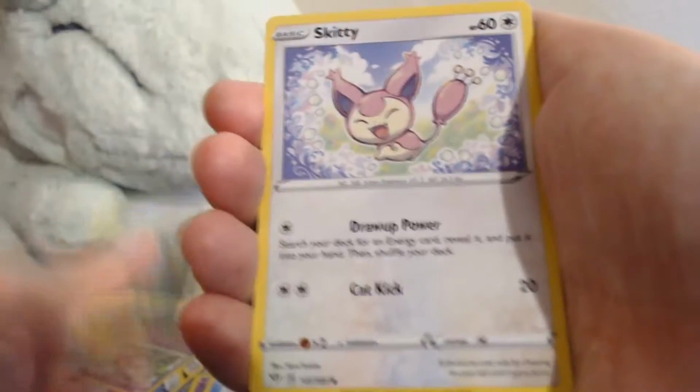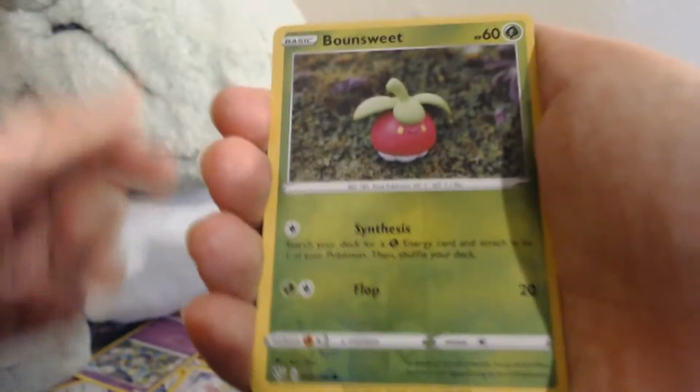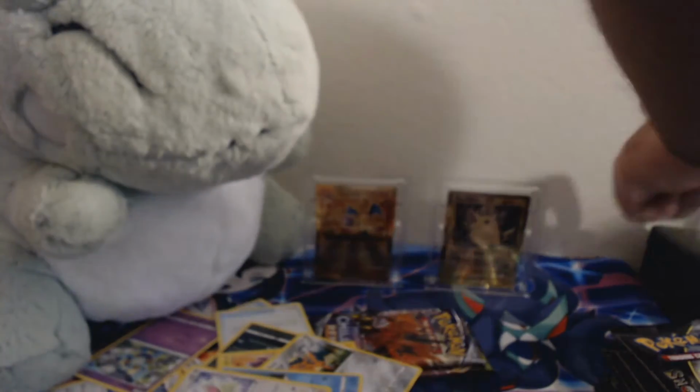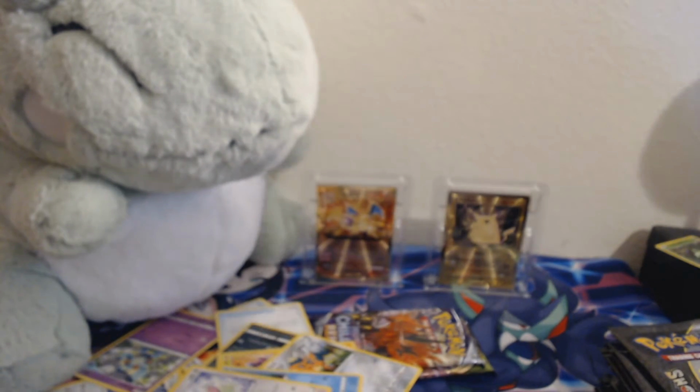Kimmy told me that I need to drink more tea to go to sleep, and I think she's trying to drug me. Reverse Holo Bonsweet and the worst Pokemon ever made. Wow. Yo, SCP Bell! Bro, I've read the SCP Bell. I don't remember what it does. I just remember that there is a bell that is an SCP. Also, I think it's in the video game.